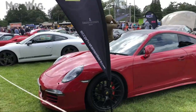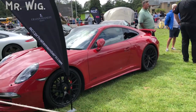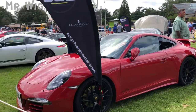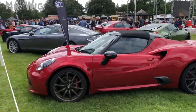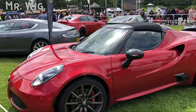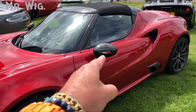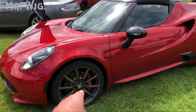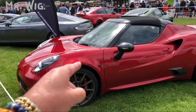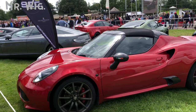The Porsche GTS, beautiful in red. Nice, beautiful. Lotus, but in red. And this is the convertible one. With this weather, that's what you want to enjoy. What a nice touch with the Italian flag in the mirrors. Look at the brakes, they are not too big, but because this car is so small and so light, it will brake faster.